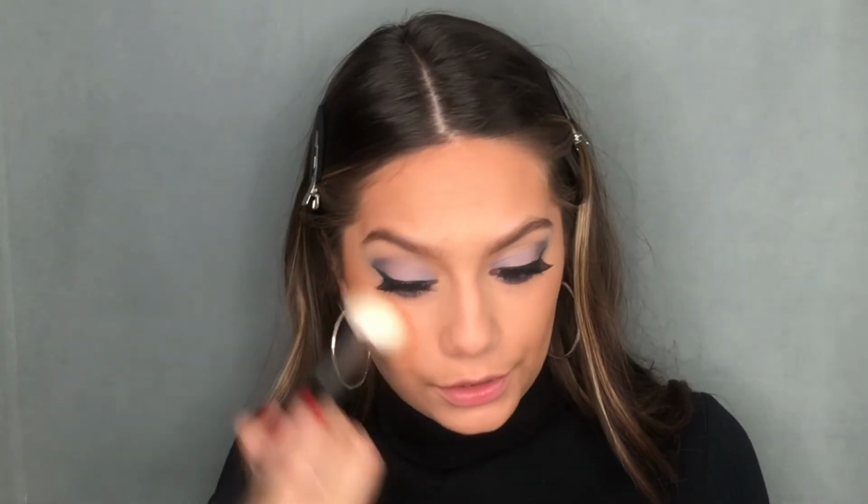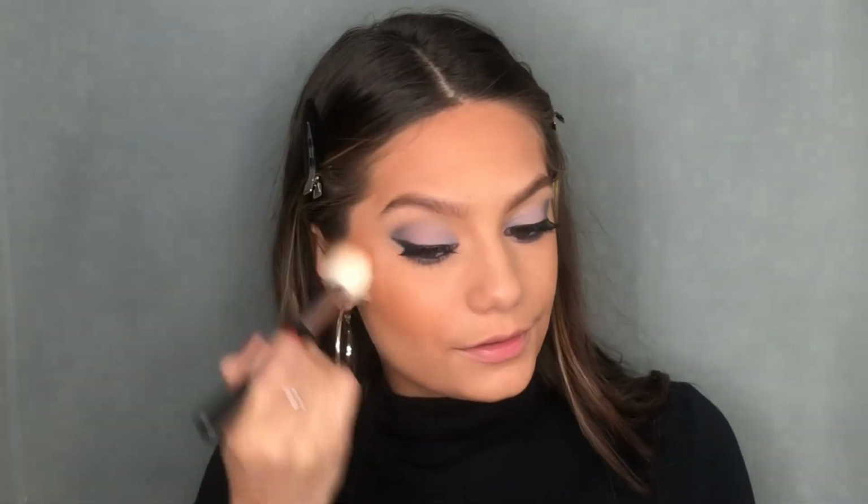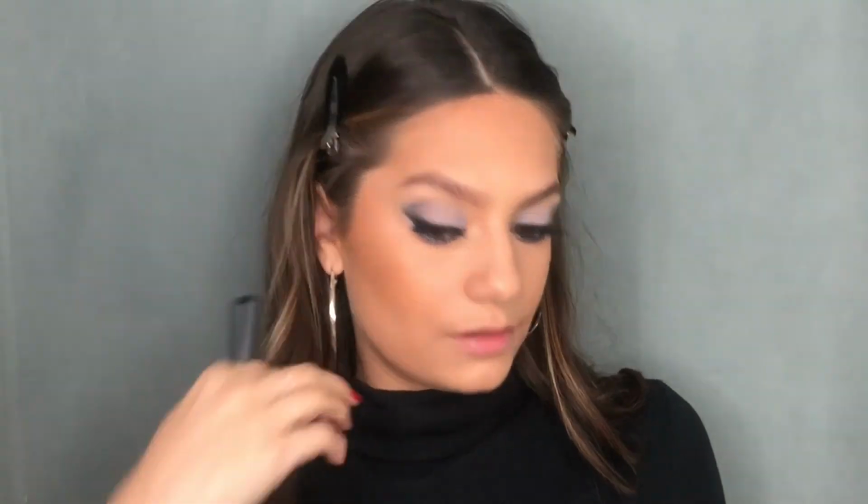Really focuses on the inner cheek, but I mean, it's so pretty. Put it on my forehead. And because it has a little bit of a sheen, I really don't even feel the need to put highlight. So I think we're just gonna leave the skin like this.